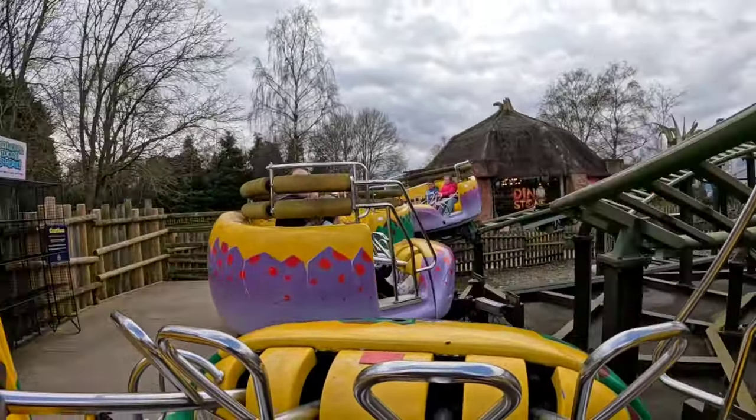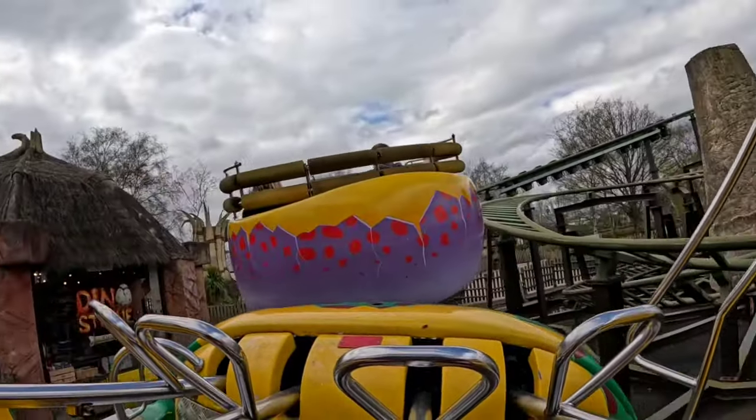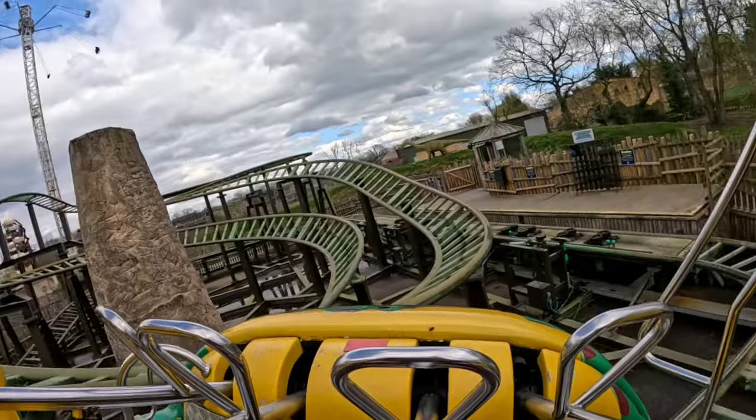Right, here we go on Twistosaurus. Lovely little spinning coaster. Good little fun ride. Let's do this.